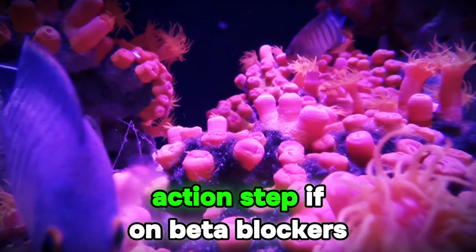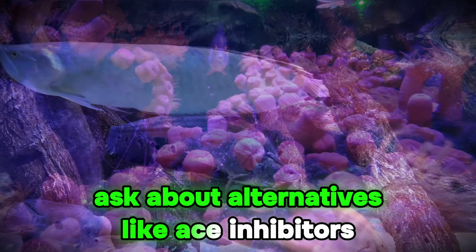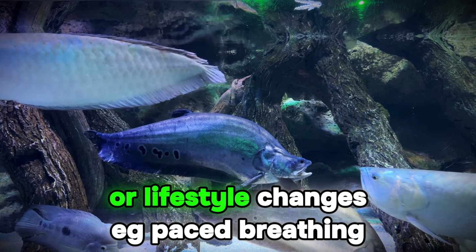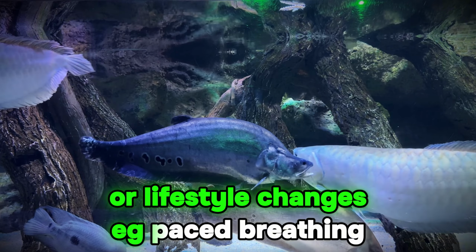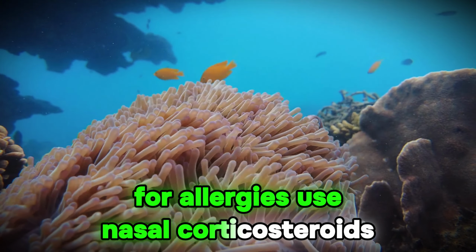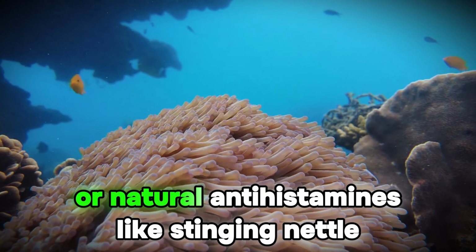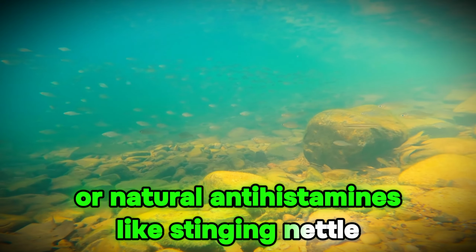Action step: If on beta blockers, ask about alternatives like ACE inhibitors or lifestyle changes, e.g., paced breathing. For allergies, use nasal corticosteroids, e.g., fluticasone, or natural antihistamines like stinging nettle tea.